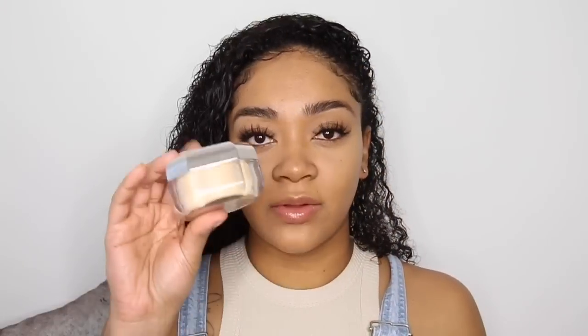It looks super smooth and natural, and that's exactly what I look for in a concealer. So we'll see once I set it how it looks. All right guys, so let's move on to setting.